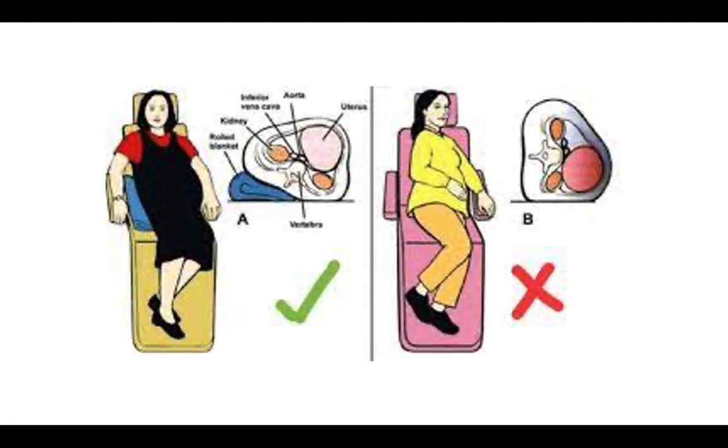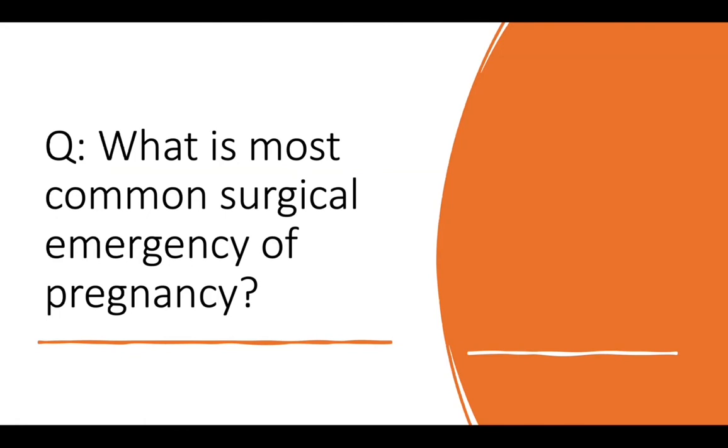And this is just showing displacing that uterus to the left. Left is the big one, right? Not right, but correct.